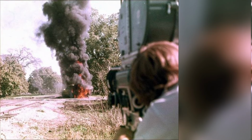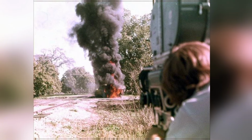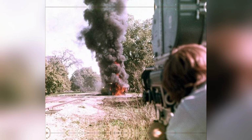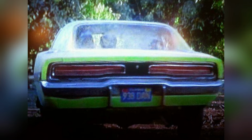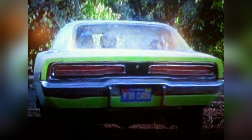But when the director watched test footage, something felt off. The Charger blended too much with the landscape. The team needed a color that shouted on screen. Yellow wasn't just a choice, it was a necessity. Under harsh sunlight and high-speed motion, the color made the Charger feel almost alive, becoming a visual signature of the film.